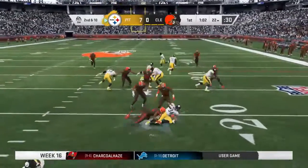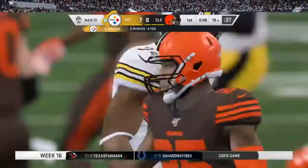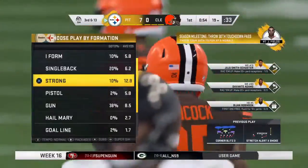Running right, here's Walker. And he will lose yardage on the play. Back at his own 19-yard line. That's a big loss of 3, and it brings up 3rd down.